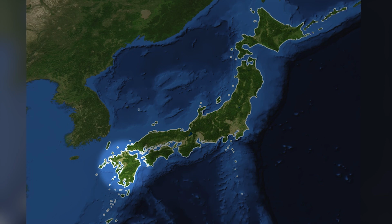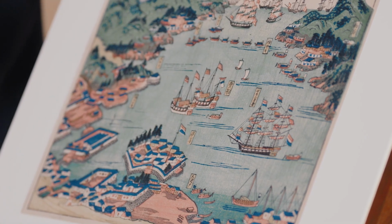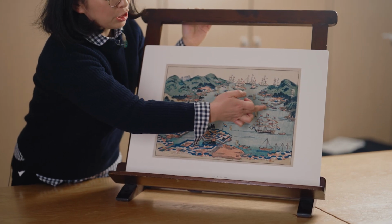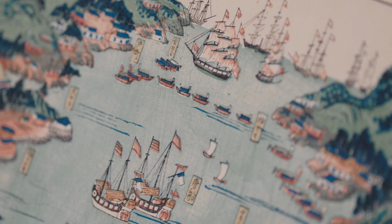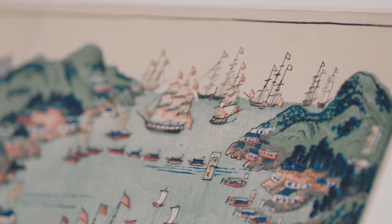So in this picture, you can see many ships, and in the center two Chinese ships. And here, the big one is a Dutch ship. These small boats are Japanese surveillance boats, because entry from outside into Nagasaki Bay was very well controlled. And there are more Dutch ships on the horizon.